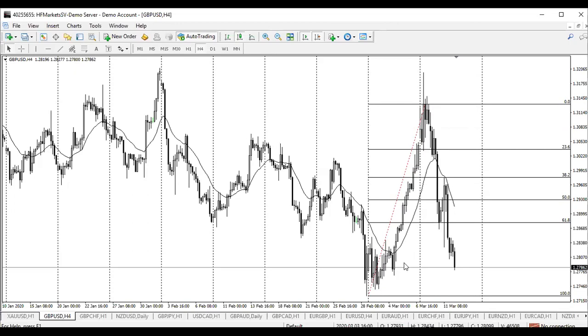If this was last week and I was preparing for next week, I would probably have marked this level. Look at this, price went down, it retraced here, and I would have sold from here. This would have been a perfect entry for me. Same thing with this place. It came down, there was a retracement on 38.2. I hit it here, I hit it here, and that's it.